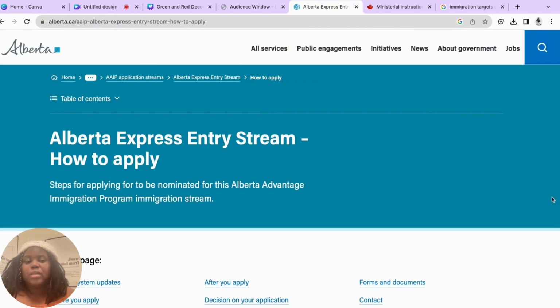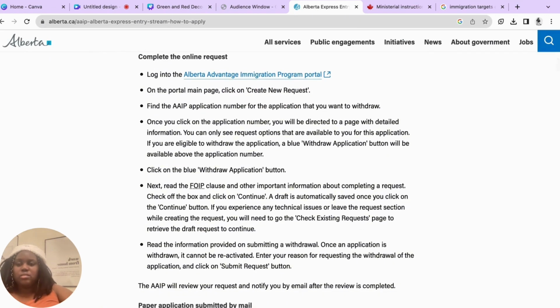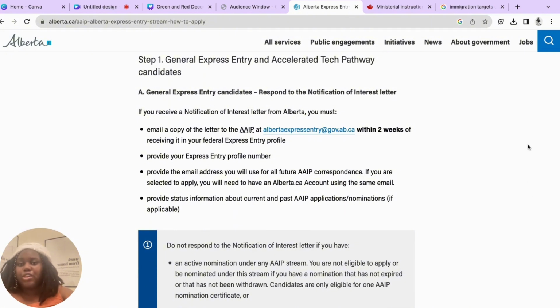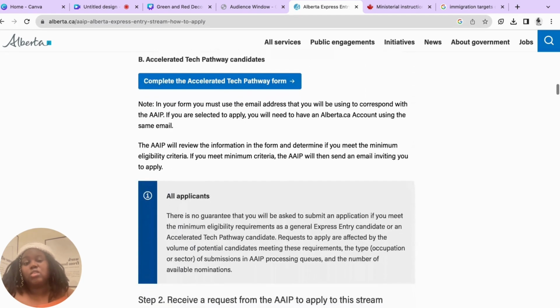So here's how to apply. If you get nominated for PNP, this is the website of Alberta, so you can always get into that. You will email a copy of the letter you receive, which talks about Alberta having an interest in you, to this email address, albertaexpressentry at gov.ab.ca, within 2 weeks, and provide your Express Entry number. So you need to already be in the pool. You can't just want a nomination when you're not in the pool, because everything gets centralized back into the pool. Then you provide the email address you'll be using for future correspondence, and after that, they will reply and tell you how to apply.